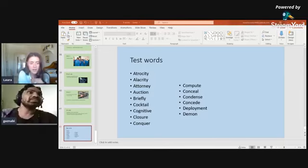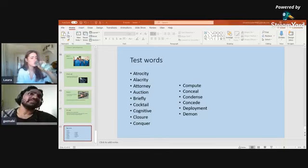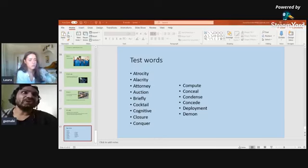Okay, so let's get on with the test words. If you could just read. Atrocity. Alacrity. Attorney. Auction. Briefly. Cocktail. Cognitive. Closure. Conquer. Compute. Conceal. Condense. Concede. Deployment. Daemon. Perfect. Absolutely perfect. Every single one.